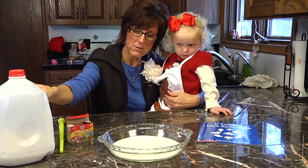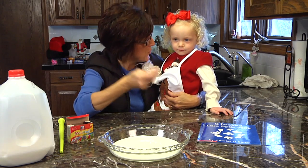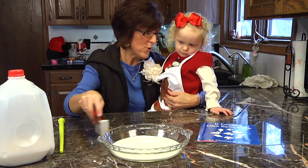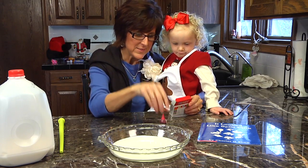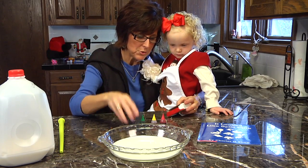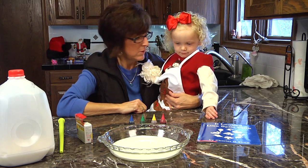Okay, well, we need milk, and we have some funny Q-tips. Now, why are we going to put milk with Q-tips? That's to surprise everybody with, and you're going to get to do that here in a minute. But first, guess what we have to do? Do you know what this is? This is food coloring, and we need about 3 different colors of food coloring. So I would like for you to choose what colors you might want to use. Which one would you like to use?